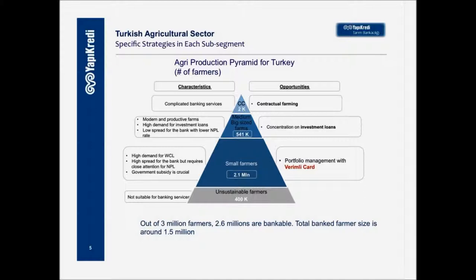Okay, no problem. So I want to continue on what I left. Yes, you see the biggest part of the pyramid requires bank and non-bank finance, maybe just to continue their production in agriculture. And the majority of the total agricultural output in Turkey is still produced from this big segment. Therefore, we have to sustain a continuous finance facility to this segment for working capital needs.